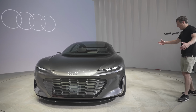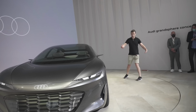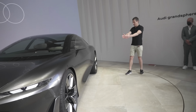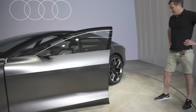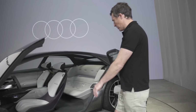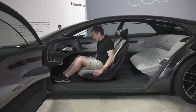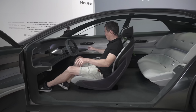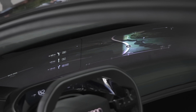But you've got to check out how gorgeous it looks from the side and the cool way that you get into it. So look at the doors. They open barn style to make it nice and easy for you to get in. There is no pillar in the middle, so you can get into the back or the front effortlessly. Look at this. And it's so spacious here on the inside and very modern looking with this digital display here which is projected onto the wooden panelling.